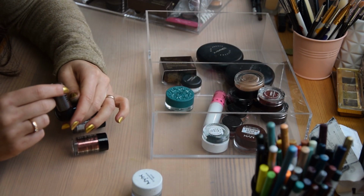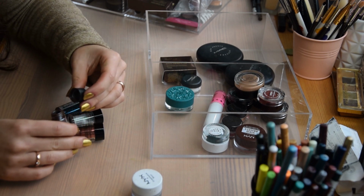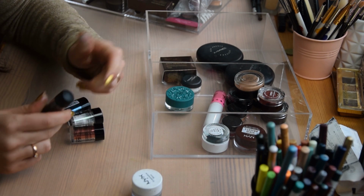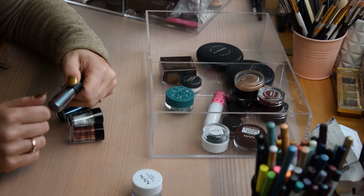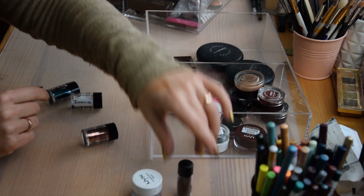Oh, I was about to forget, back here we have more stuff. This is MAC Blue Brown. I have pressed this and I don't need this anymore, so I'm gonna see if someone wants it. It's a mini version and I have pressed it, so there's at least more than half left, because yeah, there's just a lot. So I think I'm gonna see if someone wants it.